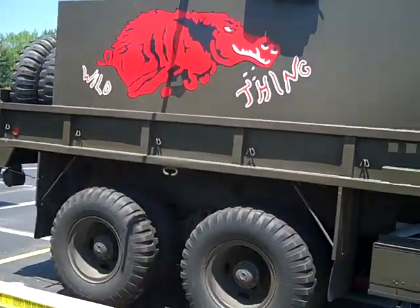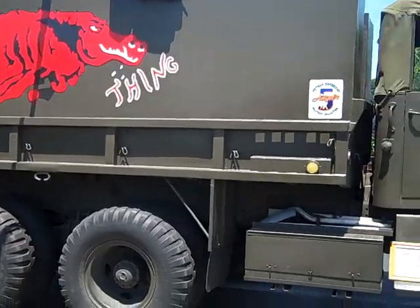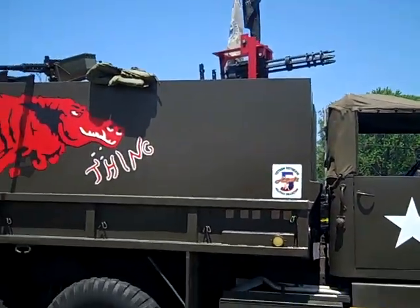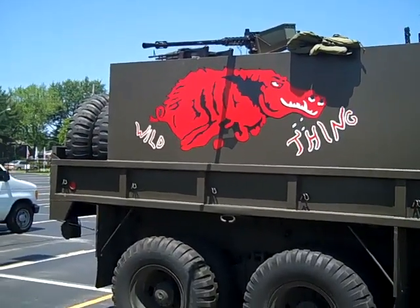Drove one, too. You drove one, too? Yes. That's the wild hog right there, the Arkansas hog, on that deuce and a half. There's the cannon up on top. There's a 50 caliber machine gun up there.